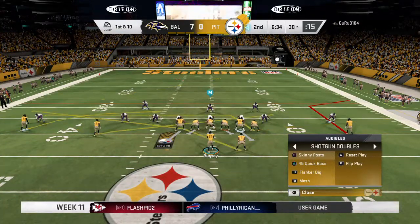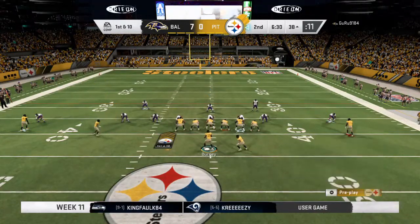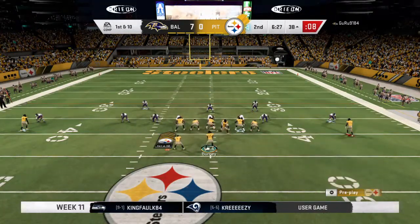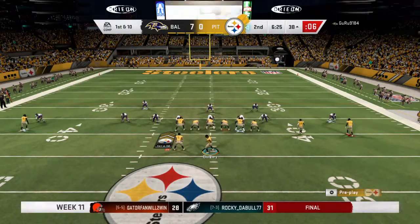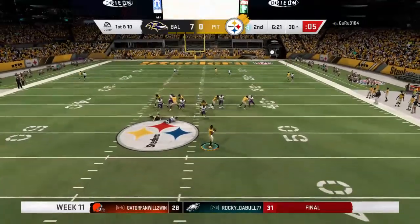But the thing about it is the route running. That's what makes him so dangerous, is because no matter what is presented defensively, he runs his route with such skill that he's able to go up and get the football first in each and every situation.